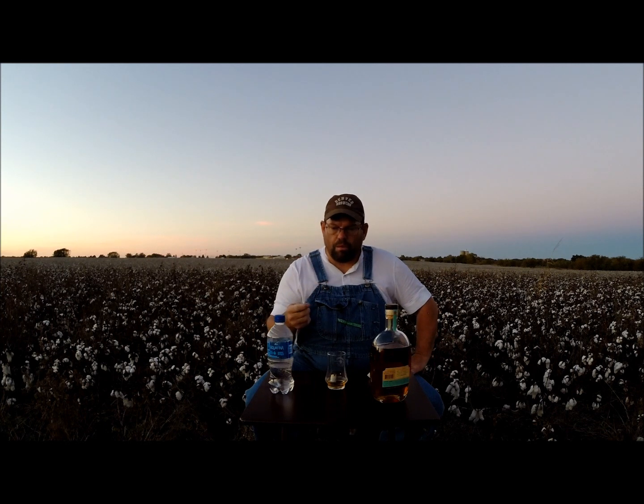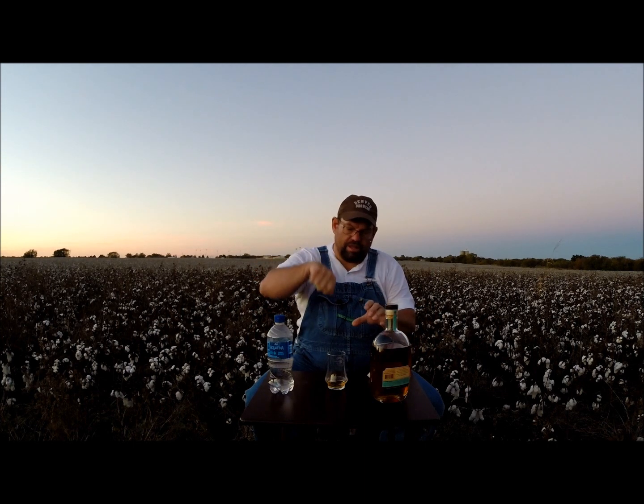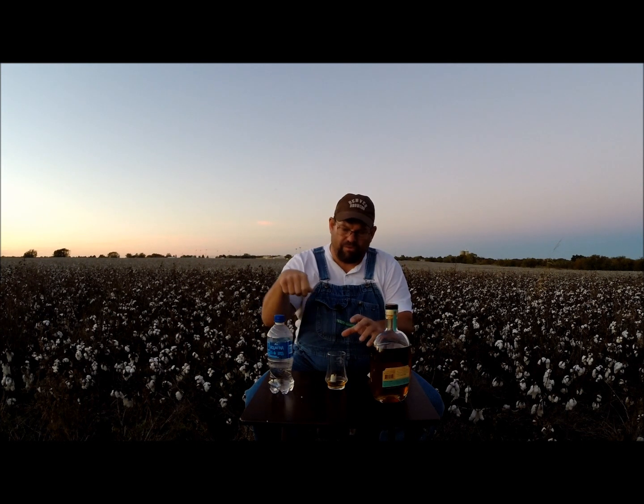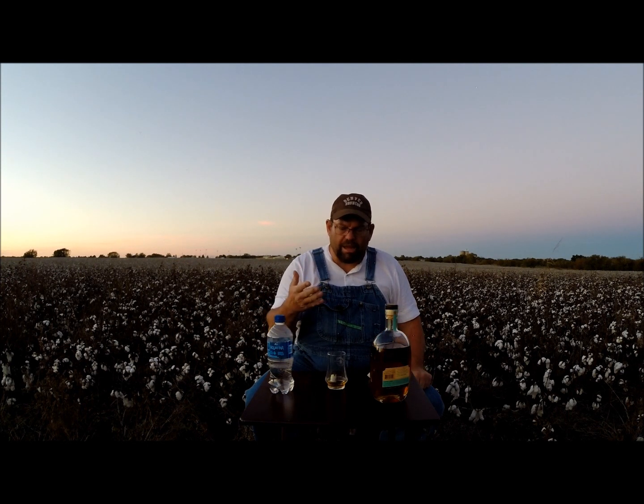There's the caramel. There's the marshmallow that comes in the little tub that you use to make fudge and stuff with. That marshmallow cream or whatever it's called. Got some of that coming through there. That's part of that sweetness.